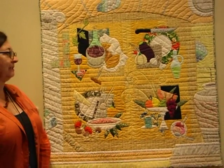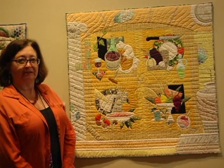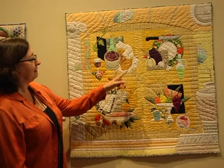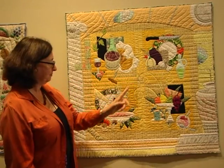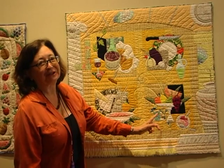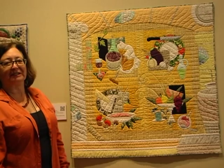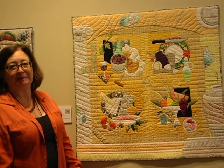And Cindy Cooksey created this wonderful quilt with the four Italian food groups. We have wine and bread, then you have cheese and eggplant, garlic and olive oil, pasta, and for dessert, gelato, espresso, and fruit. So it's a really charming example of a contemporary quilt that definitely fits this theme of tasty.